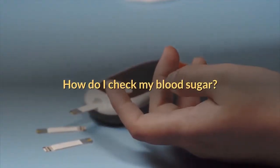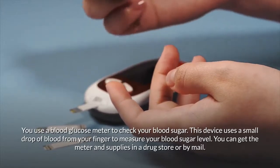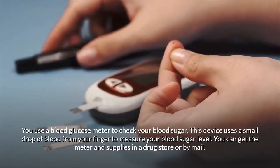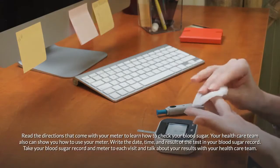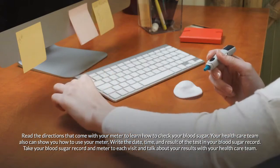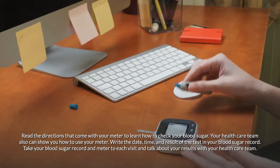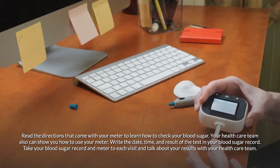How do I check my blood sugar? You use a blood glucose meter to check your blood sugar. This device uses a small drop of blood from your finger to measure your blood sugar level. You can get the meter and supplies in a drugstore or by mail. Read the directions that come with your meter to learn how to check your blood sugar. Your healthcare team also can show you how to use your meter. Write the date, time, and result of the test in your blood sugar record. Take your blood sugar record and meter to each visit and talk about your results with your healthcare team.